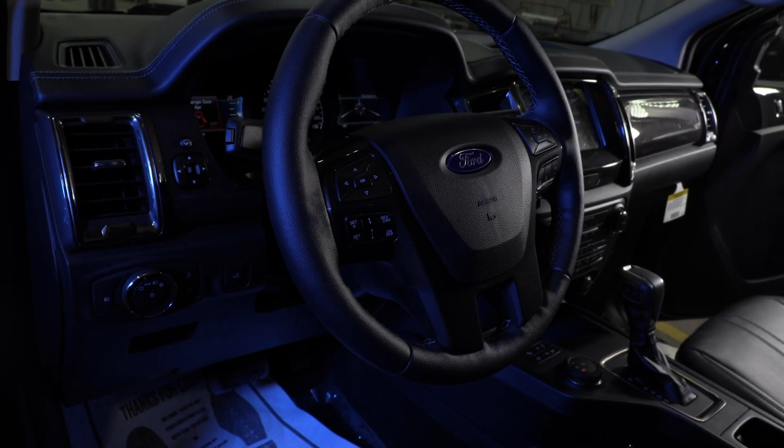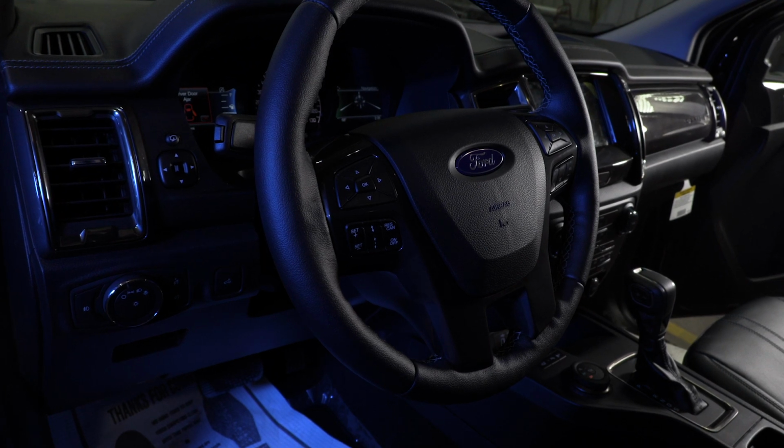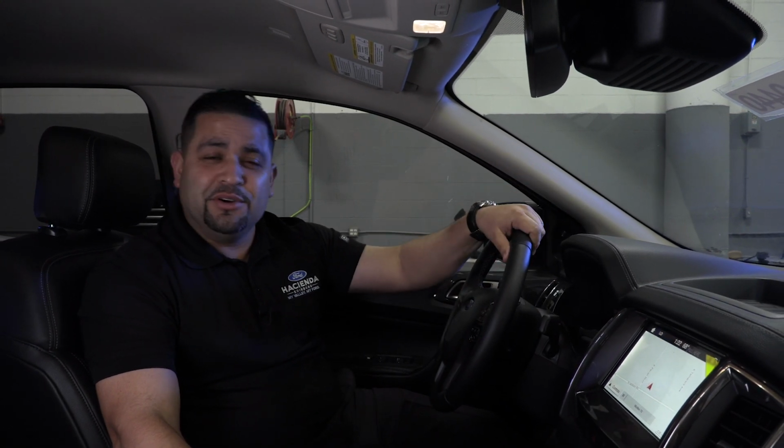Now coming towards the steering wheel, have you ever heard of a smart steering wheel? Well, guess what? This Ranger has it. You can do everything from here. You can answer your phone, you can talk to someone, lower your volume, adapt cruise control. Remember we spoke about it earlier? Everything is right here. And of course, you get the premium leather wrap steering wheel as well.